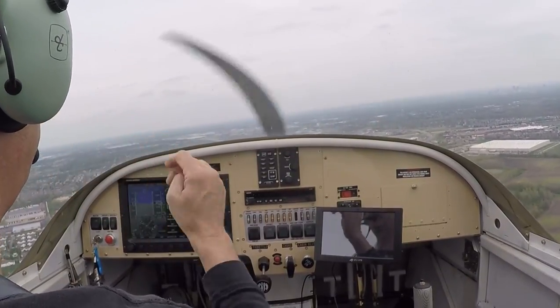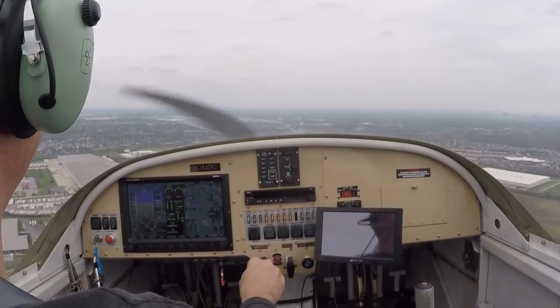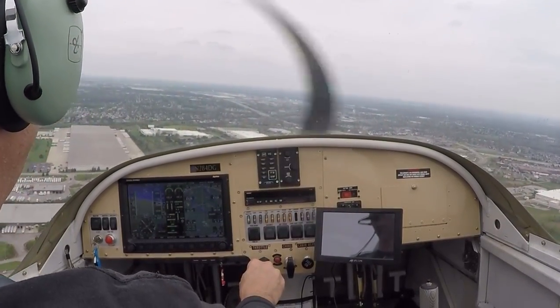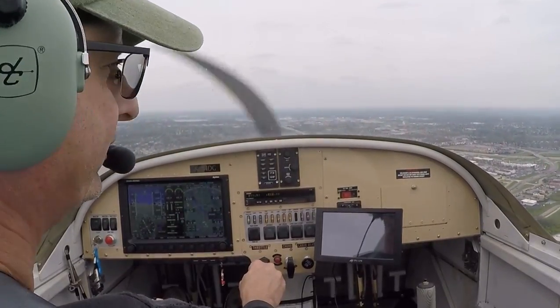Okay, let's got our trim set, flaps down. There's not much else to do. There's no mixture to mess with or carb heat or anything like that. Single power lever. And I don't want that wind creeping me in closer to the runway. I have that same problem with not being able to get any kind of decent descent on base.